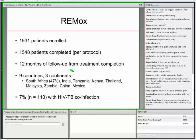Well, this study was similarly large, 1,900 plus patients, 1,548 completed the study. There was a shorter follow-up, namely 12 months. It was done in a larger catchment area, 9 countries from 3 continents, South Africa contributing the largest number of patients at 47. And there was a 7% rate of HIV co-infection in the TB population.